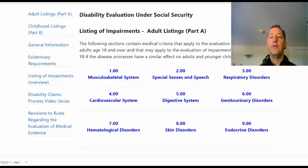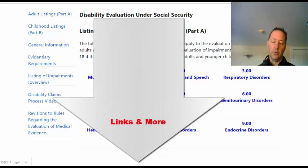And listen, this is not definitive. This is just my opinion based on people that I've seen go through the disability approval process for 14 years and others that I talk to that do this work as well.